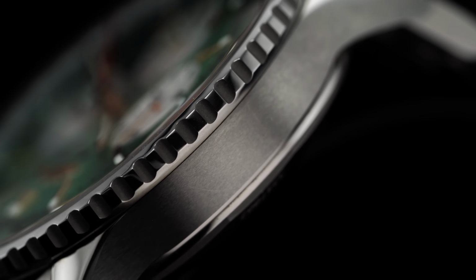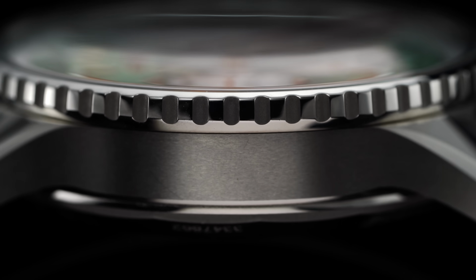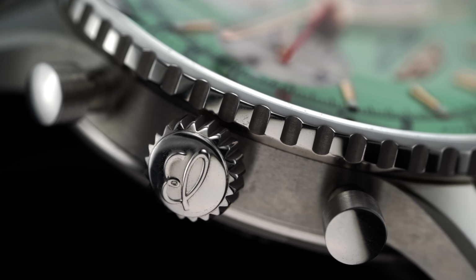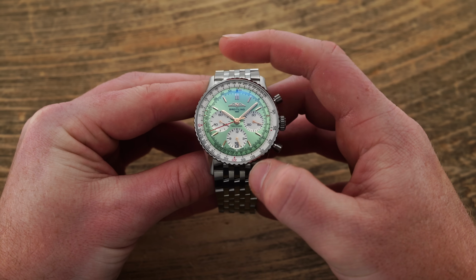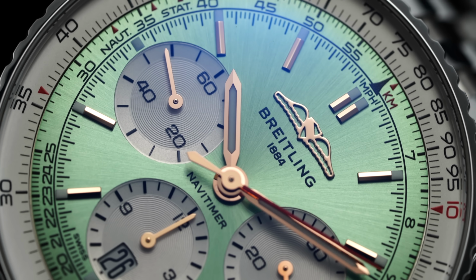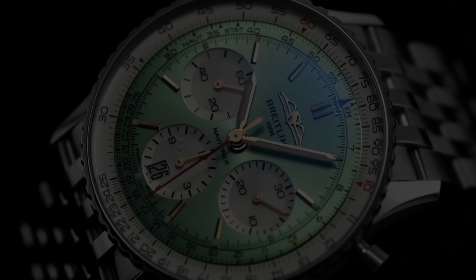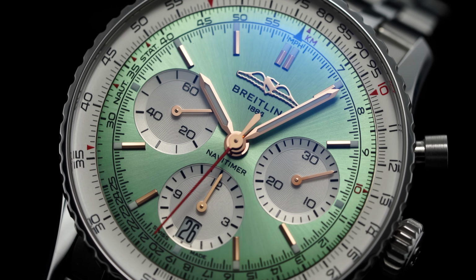Case finishing is executed to a refined degree with stark faceted lugs, polished front surfaces that contrast with the brushed case sides, including the pump pushers. Now the coin edge of the slide rule bezel does offer some polish, but this is a subtle departure from the overly blingy feel from past Navitimers. In operation, the bezel rotates freely in both directions without any audible or tactile response, enabling the printed slide rule track to be rotated to work alongside the chronograph functions. The watch comes with just 30 meters of water resistance, which might be an issue for some buyers out there.